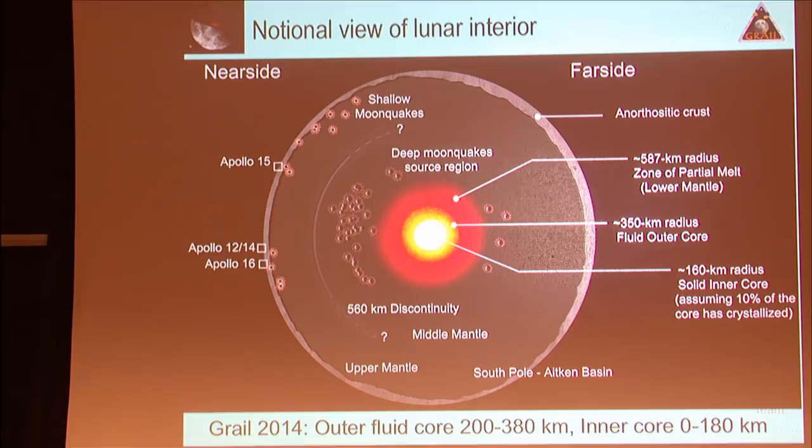How you keep it fluid is an issue. It may be iron sulfide. That would be at temperatures that we would predict would have it fluid. It's not convecting at the present time. There's no lunar gravity field now, but there is an ancient lunar gravity field. So at one time, it must have been convecting.